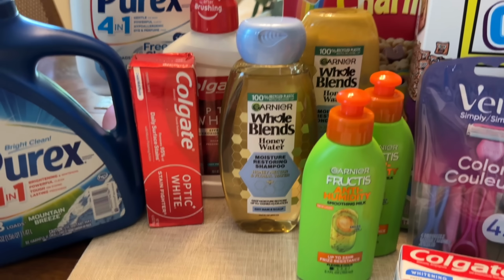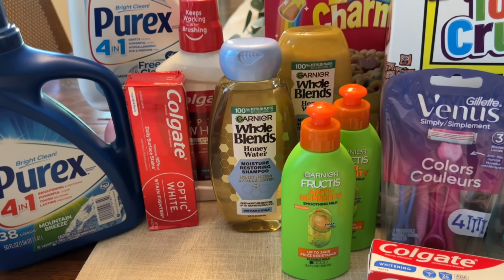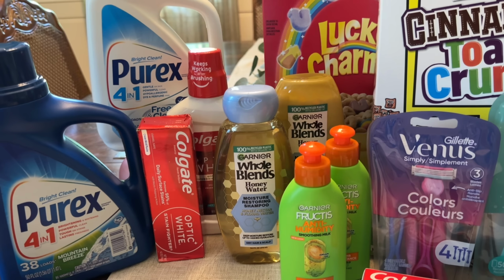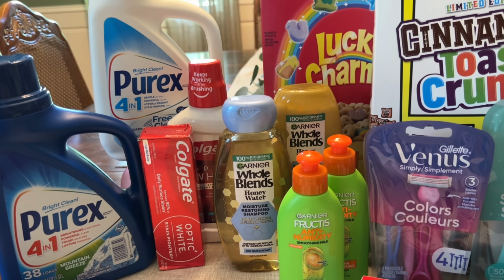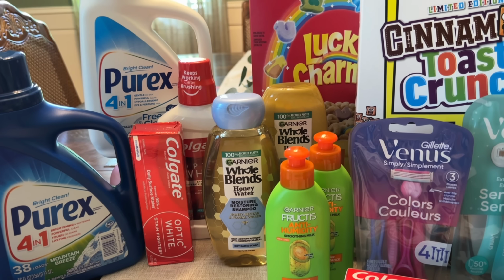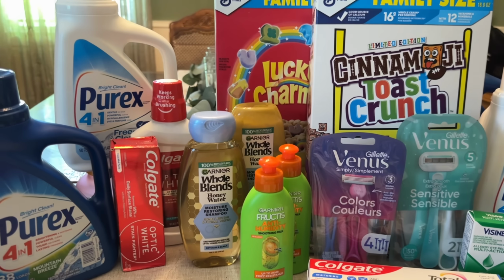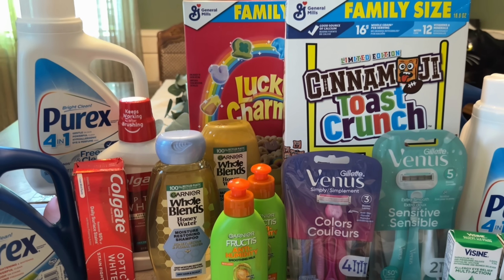For my next transaction, I was rolling rewards from one transaction to the next. Now I showed you guys some of the options in my must do deals video. On that one, I think I gave about 4 different transactions that you could do rolling rewards from one to the next. I decided to do a little bit more of a simple one in the store today, so I only did 2 transactions with the rolling rewards.